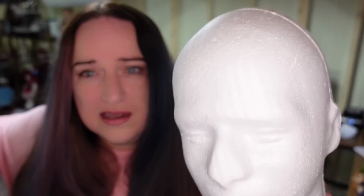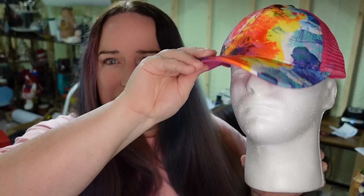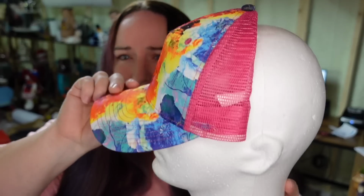Hats are really easy to list, and actually let me show you what I use to photograph my hats. I use my friend here, a styrofoam head. I put the hat on here, and I erase him with the background eraser so that it looks like the hat is floating. He's only really to put the hat on and shape the hat, and then you can shoot from the side. He's like 10 bucks or something from Amazon. I think I have them listed in my Amazon store down below.